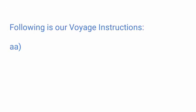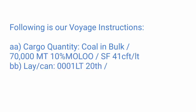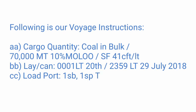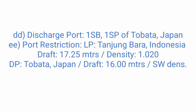Following is our voyage instructions. Cargo quantity: coal in bulk, 70,000 metric tons, 10% MOLOO, stowage factor 41 cubic feet per long ton. Laycan: 0001 local time, 20th to 23:59, 29th July 2018. Load port: one safe berth, one safe port, Tanjung Bara, Indonesia. Discharge port: one safe berth, one safe port of Tobata, Japan. Port restriction, load port, Tanjung Bara, Indonesia: draft 17.25 meters, density 1.020. Discharge port Tobata, Japan: draft 16 meters, seawater density.